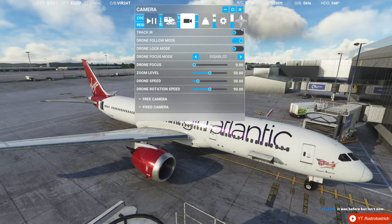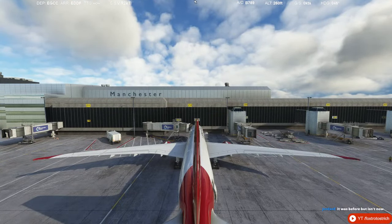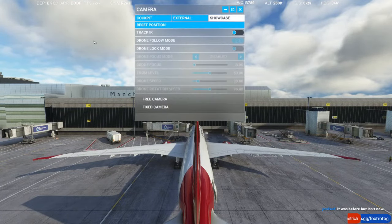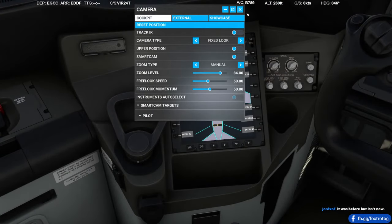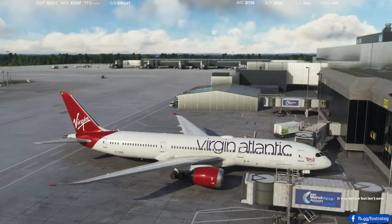Okay, Jordan. Thanks for that, mate. Okay, so I'll get these doors closed. We'll get back on cockpit view. All these doors closed there. See them close. Perfect. And we'll look to get set up.